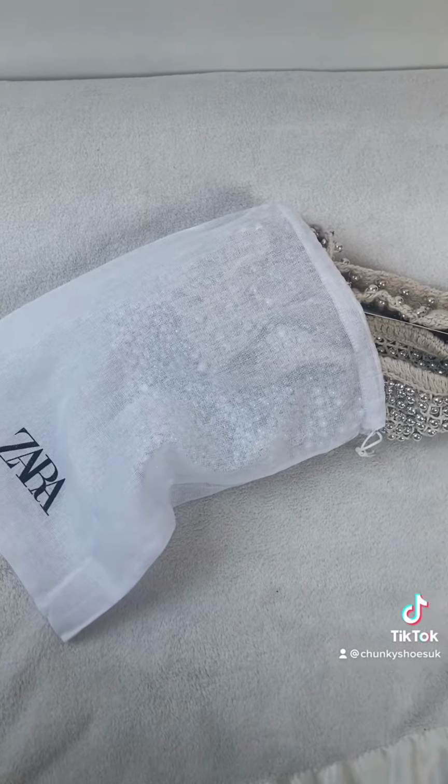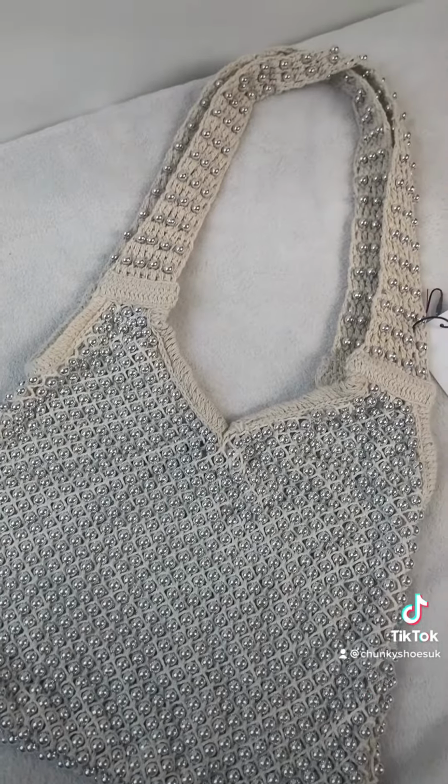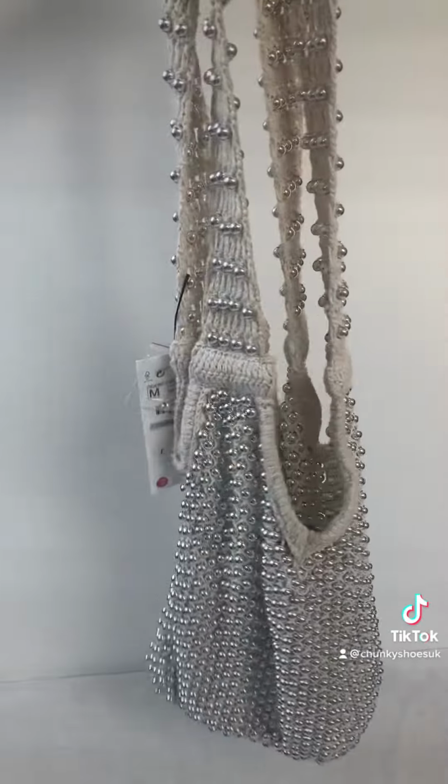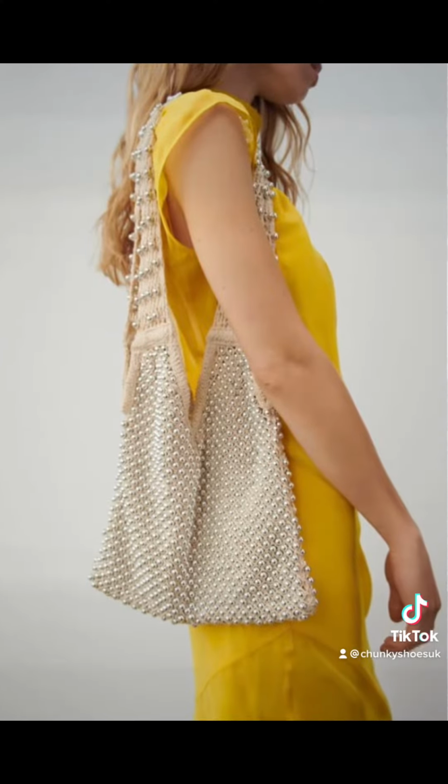The first one is this fabric beaded tote bag. It's got the most gorgeous little silver beads on it. When it arrived, it was actually really heavy. I was quite surprised, but I absolutely love this. I think this will be amazing in the summertime and I can't wait to wear it.